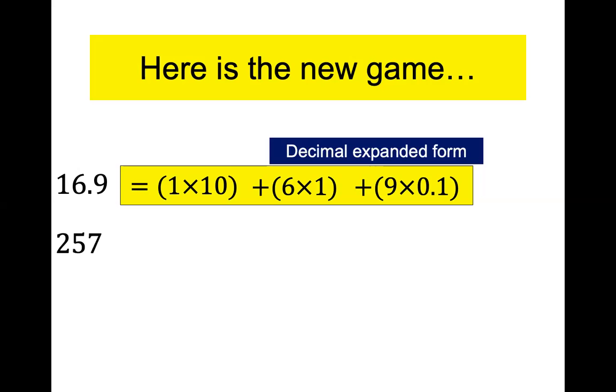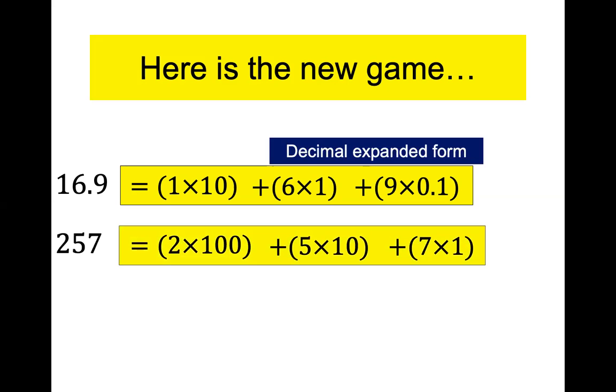All right. Go ahead, Braxton. Tell me what to write. 2 times 100 plus times 1. Now, if you look in the book at their example, they don't write 7 times 1. Guess what they write? They just write plus 7.